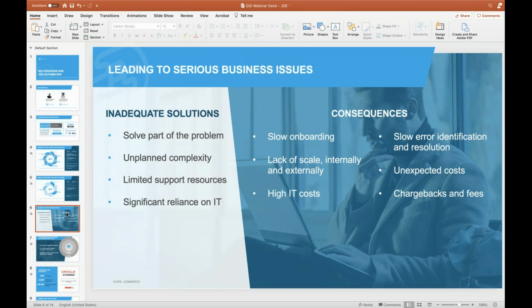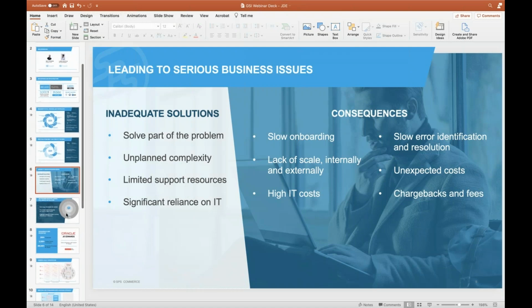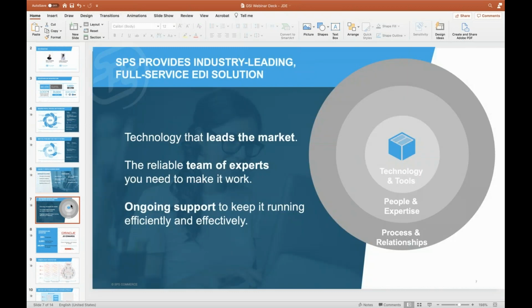So that's something that we've identified and really tried to address with how we approach the JDE market in particular. This is something that we do for all systems, but how it applies specifically for JDE makes a lot of sense, because ultimately at the end of the day, you don't necessarily need to know what all those different requirements changes are that retailers are going to put in place every year. It's simply not strategic to your business.